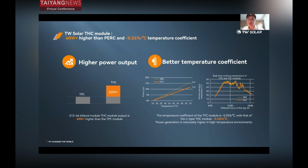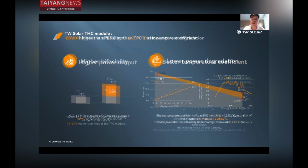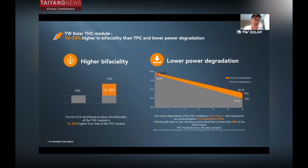So this kind of technology, we think that Tongwei is already going ahead comparing not only PERC but also TOPCon. This is just about the technologies. We didn't talk about something else such as the cost or the production volume.